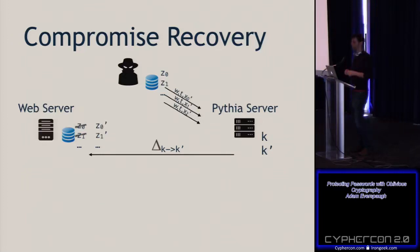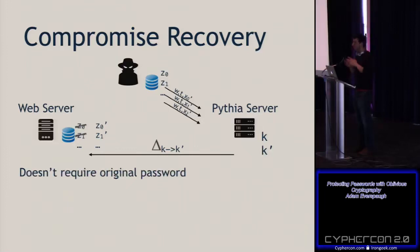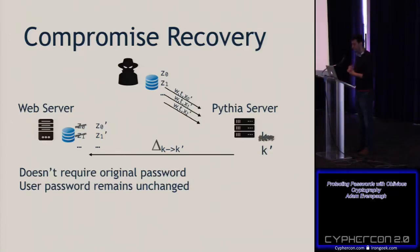Okay, and so the way the admin runs this process, he updates all his zi's to zi primes. And I want to note that the admin does all of this offline in the sense that he doesn't require user interaction. He doesn't ask his users to log in and change their password. He doesn't have to lock their accounts. He can do all of this himself. It doesn't need the original password, and the user's password doesn't change, actually. We're just updating the encryption to a new key. When he's done, he contacts the Pythia server and says, hey, I'm done with key K, so I want it deleted. And at this point, when the Pythia server deletes it, we're now invalidating an old password database.